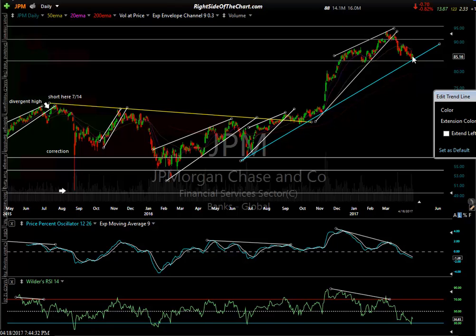However, if this is a start of something more in both the broad markets and the financial sector, then what you would expect is the nearby support levels to get smashed through as if they're not even there. And that will show a change of character if the dip buyers do not step in here and JP Morgan takes out both of those levels.